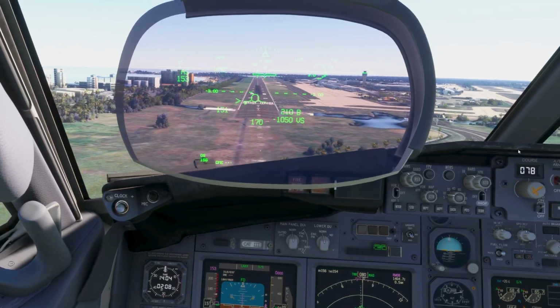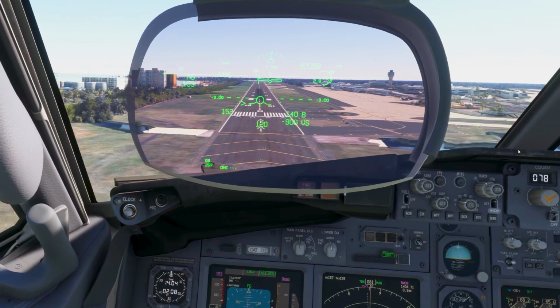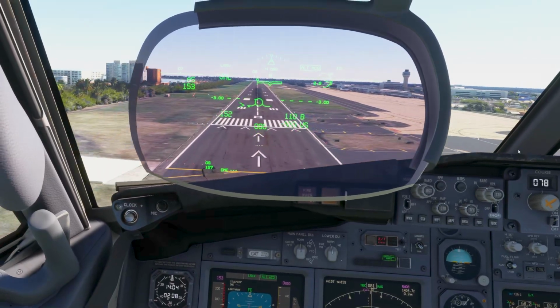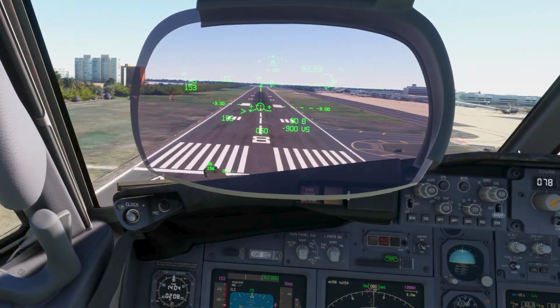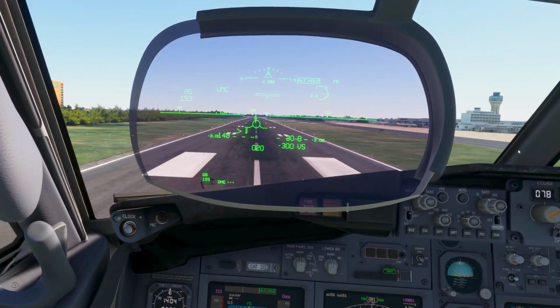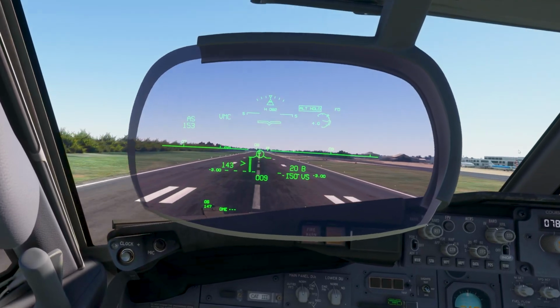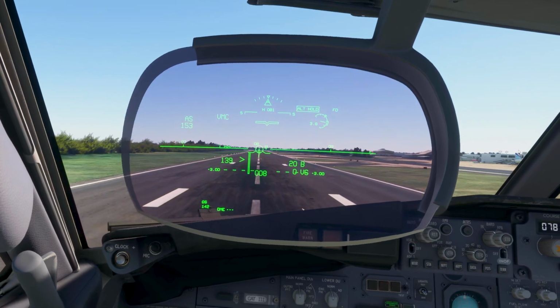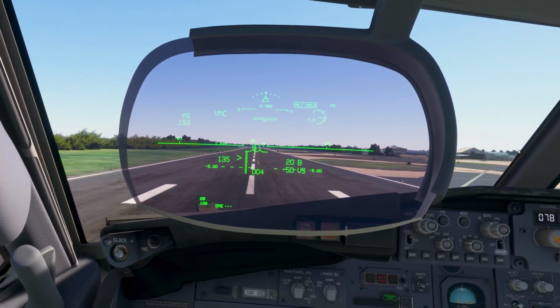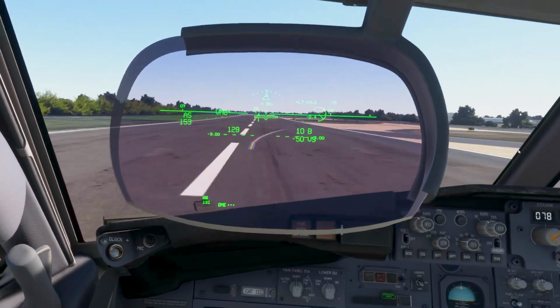200. Keep the speed in. Keep the thrust in. I won't take it out. 100. 50. 40. Now I'm going to try to just push this on really nice here. 10. That's a little too much. Come on, settle. It's a nice float right there. Okay.